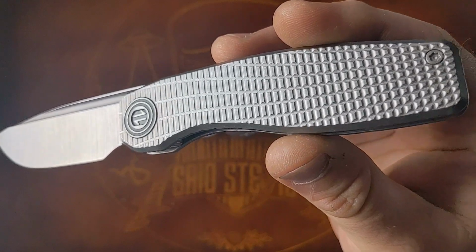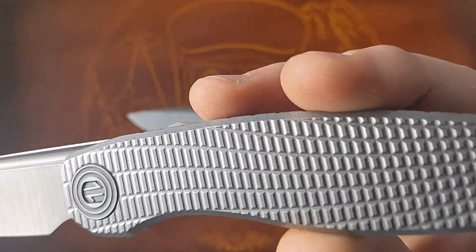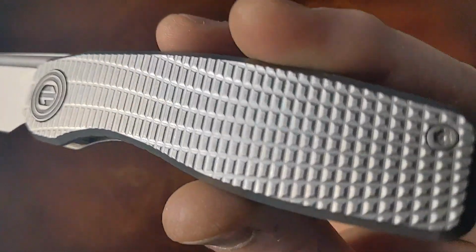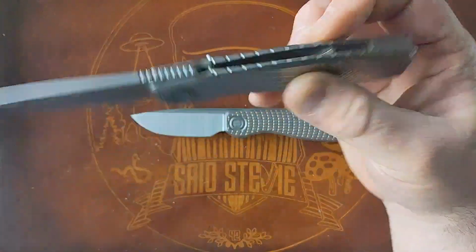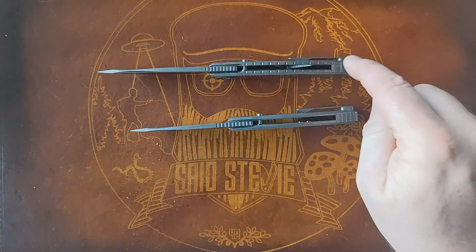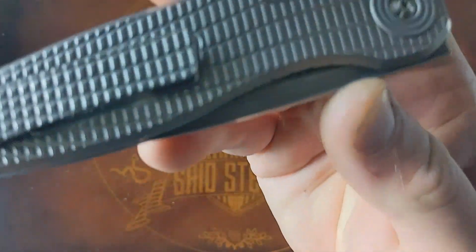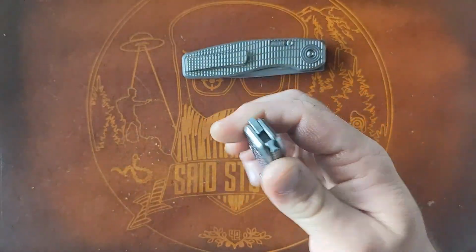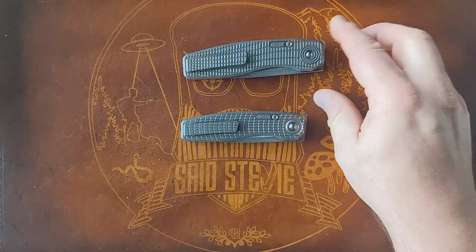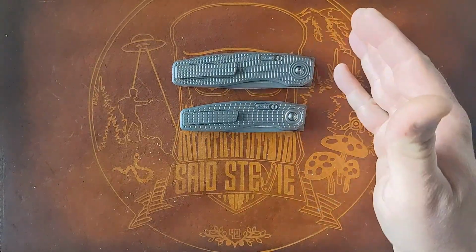This is not just your run of the mill CNC pattern. This is insanely detailed, and I've looked over these time and time again since I've had them. I like that pattern they did on the FSD. It's not on the mini FSD, but these things are absolutely amazing. You can see how even the pocket clip matches the pattern. This guy is an aerospace engineer, and I'm sure he's been doing this for quite some time. So you're paying for his experience and for the time and effort that go into these.